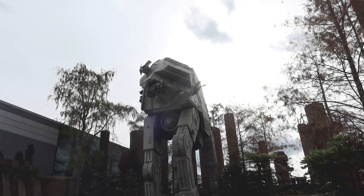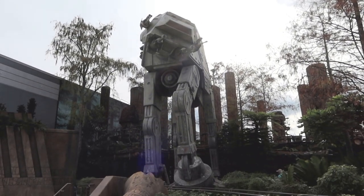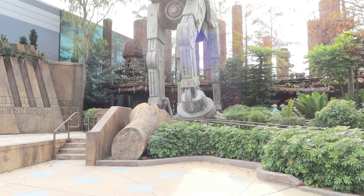So just to give you a size perspective, this is the size of this AT-AT, and it's unbelievable, guys, for real. Look at the size of its feet.